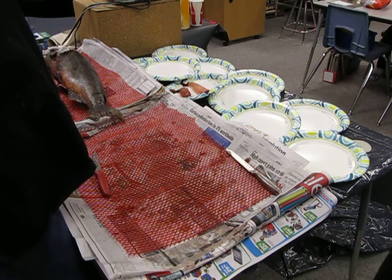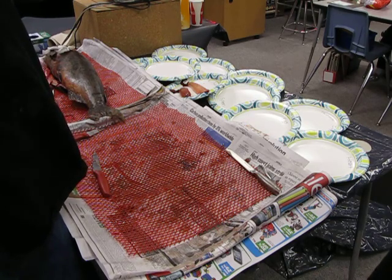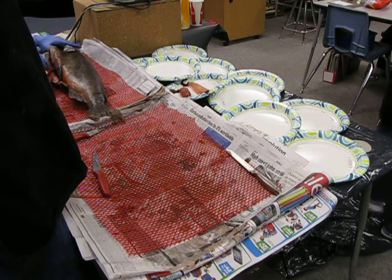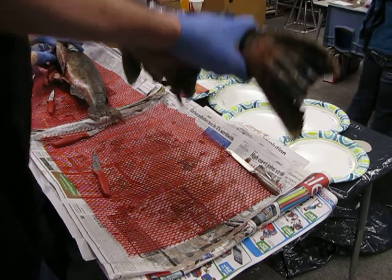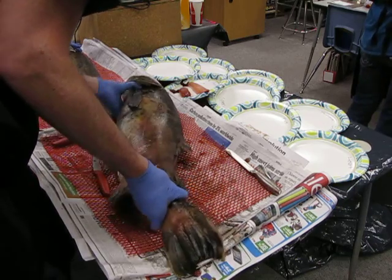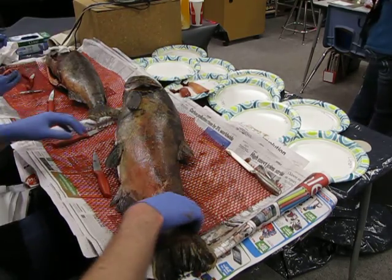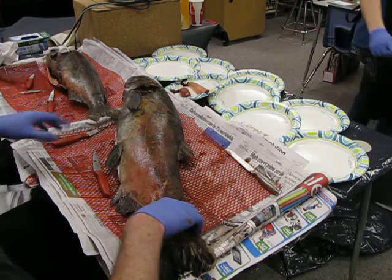And this fin tells us that this is a wild salmon. What does that mean? That means that this wild salmon was born in the wild. It wasn't born in the hatchery like the eggs that you guys have. The salmon that you're growing in your salmon tank won't have an adipose fin because they were born in the hatchery. But this salmon's a wild salmon.